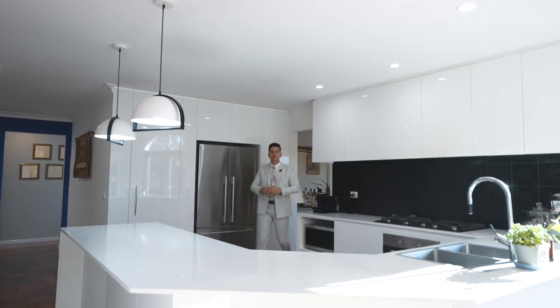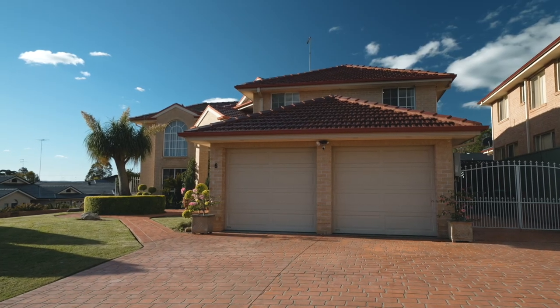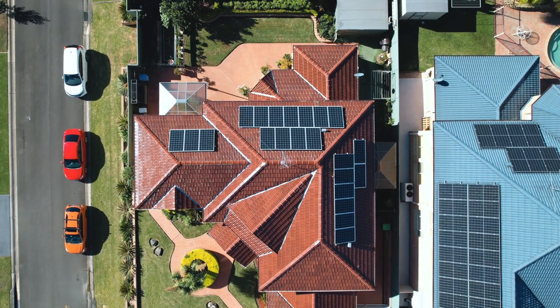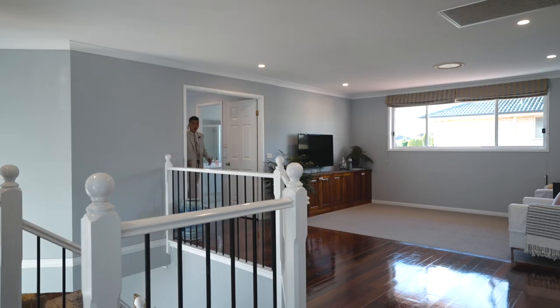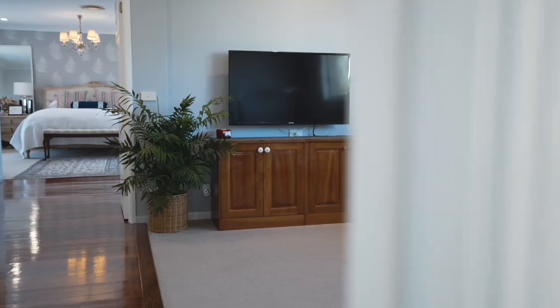As you enter the home, you have a private open plan living space throughout the house. You've got 5 bedrooms, 3 bathrooms, a double garage, sitting over 735 square meters. Also to note, you've got great sized bedrooms, great sized living spaces. The family's gonna love this. How good is this?